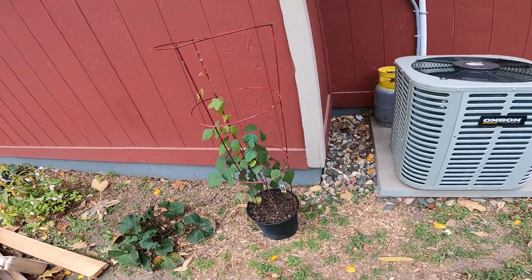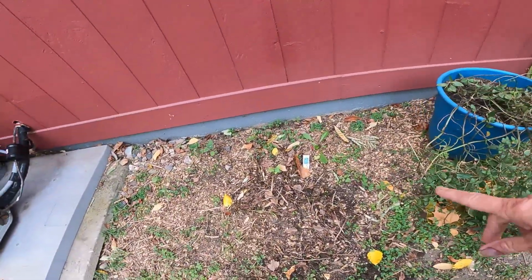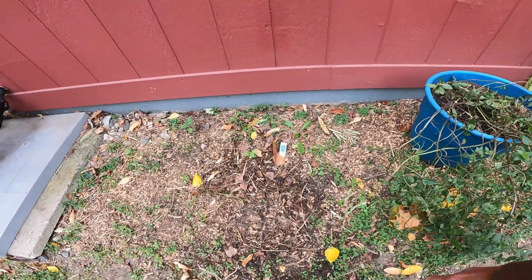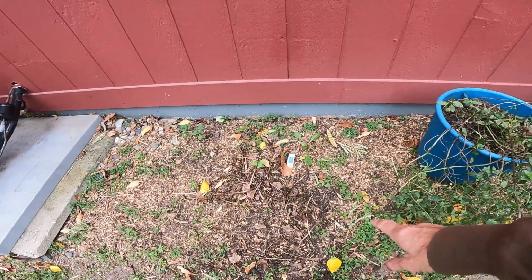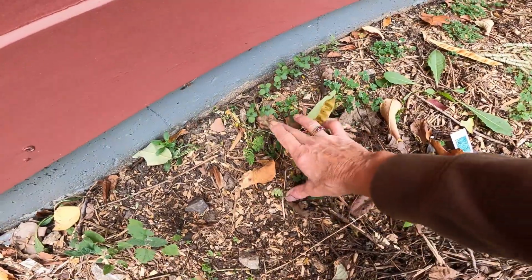There's my hyacinth bean and my chocolate mint. I hope these grow back. I think they will. I think they'll sprout up next spring, because here's a stem of them right here, and it looks like it's doing pretty good.